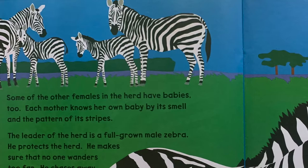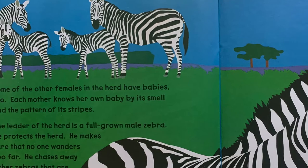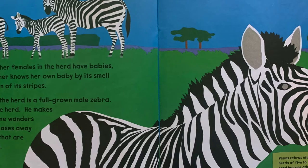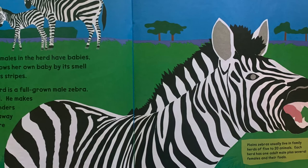Some of the other females in the herd have babies too. Each mother knows her own baby by its smell and the pattern of its stripes. The leader of the herd is a full-grown male zebra. He protects the herd. He makes sure that no one wanders too far. He chases away other zebras that are not in his herd.